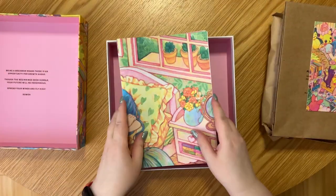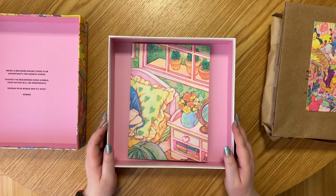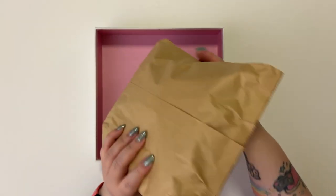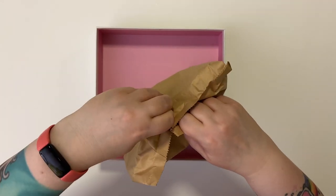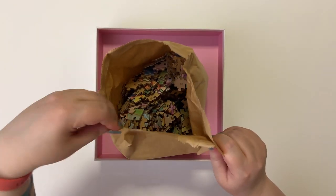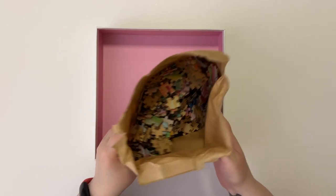So I think let's rip open those pieces and have a look at them. We've got our bag of pieces here, so let's rip this open and get all our pieces out. I like to think of this as, it makes me think of a chip packet, which I think is funny. So we've got all our lovely pieces in there, so let's pour those out.